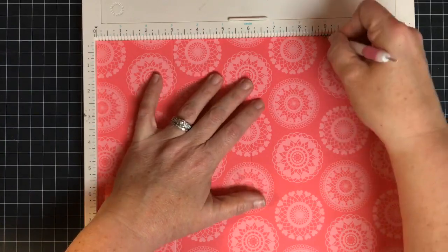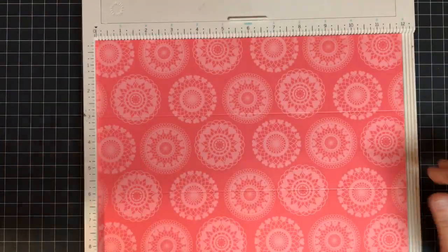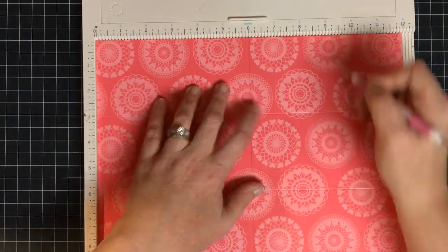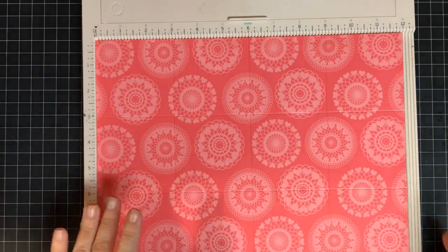3, 6, and 9. Is that right? Yes. All right. Then I'm going to turn it and I'm going to score it at 3, at 6, and at 9. I have not made one of these in a long time. I'm doing this from memory, so I hope I'm doing it right, to be honest with you.